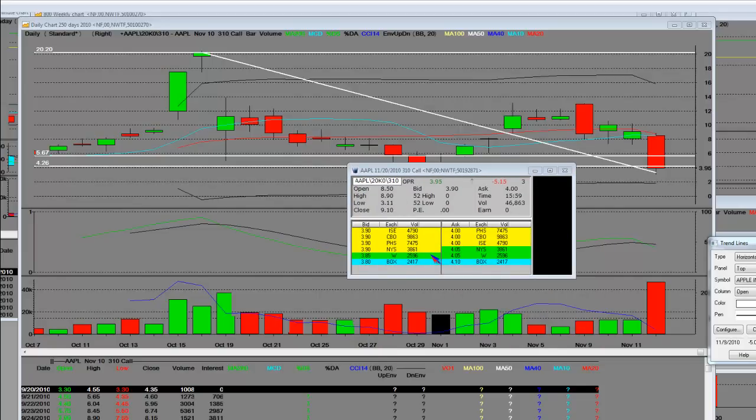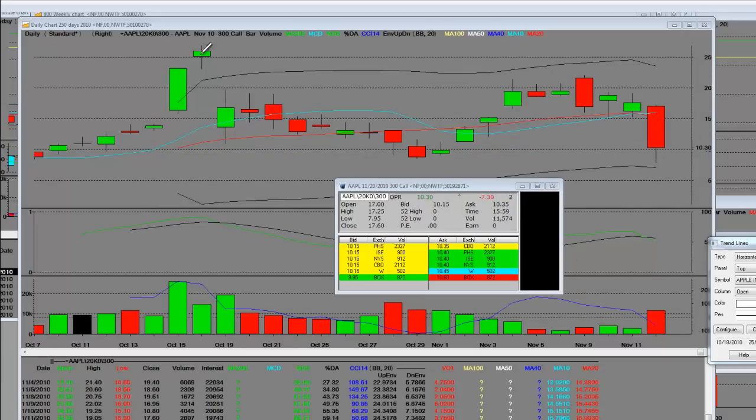I've given the MMTs the prices. 310 call. Okay, on the 310 call. Now I'm going to move to the $300 call. MMTs, this right here is an Apple $300 call, which we know is $8 in the money. We also know that there was 11,574 open interest, traded with a high of 17 and a quarter and a low of 7.95, and we bounced a couple dollars off that bottom.